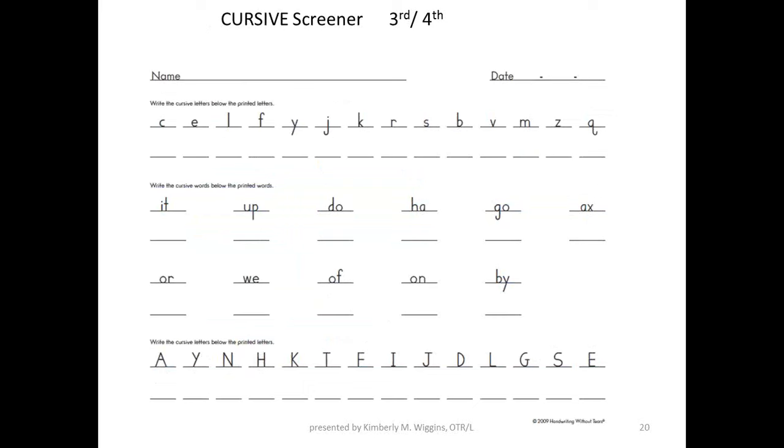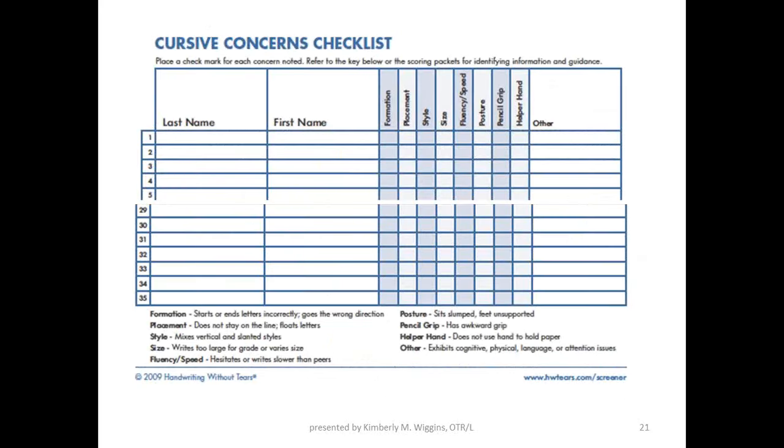To be honest, when I do this, and I don't do this one very often anymore, I don't even do the uppercase letters because the uppercase letters are just so bizarre looking sometimes that I think if they wrote a print version of the uppercase letter and cursive lowercase letters for a word, it's not the end of the world because at least they're more legible than they were. Because I pretty much only use this as a compensation technique now. And then they have a cursive version of the checklist and how you would look and score it if you wanted to do the hard copy.